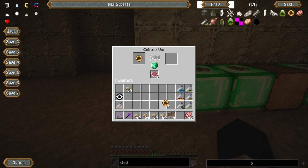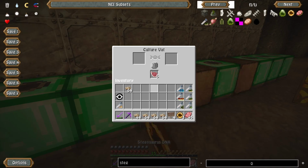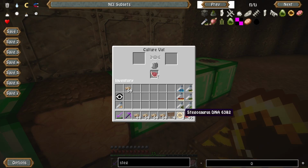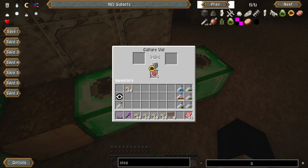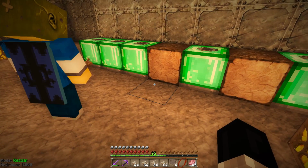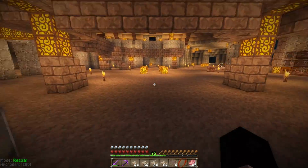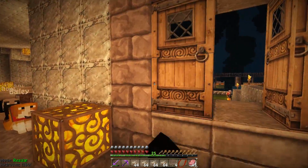But essentially what you do, these are culture vats, and you put the DNA in on the left-hand side, you put some meat or some sort of bioproduct at the bottom, and then if it is successful, what it spits out after about a couple of minutes is an egg ready to be hatched and put into an exhibit. So I've got a few of those going now. You can see that they're working. That's pretty cool. Yeah, it's a good way of doing things. So we can essentially just leave those to do their thing, and then hopefully by the time we finish, we'll be able to come back and they'll be ready to go.